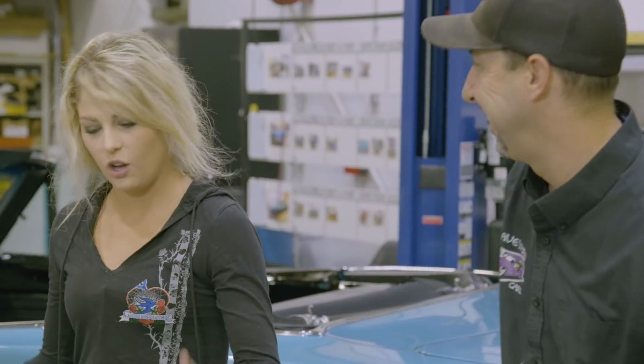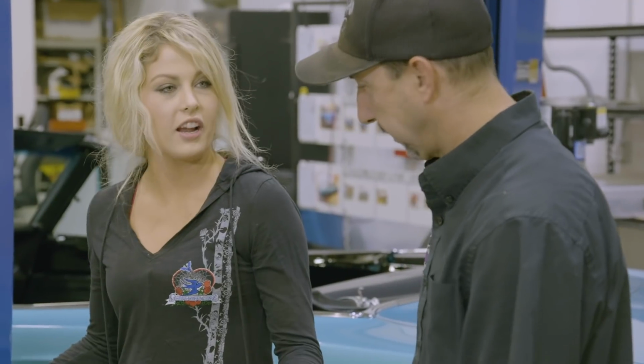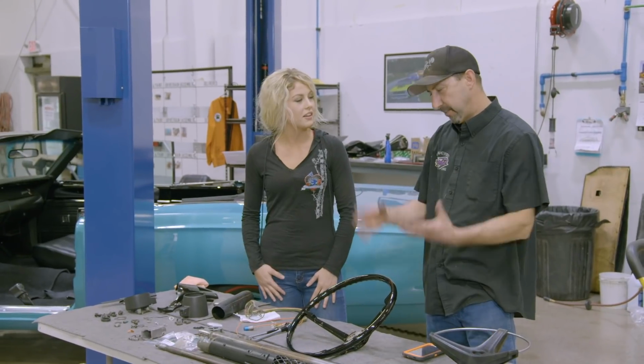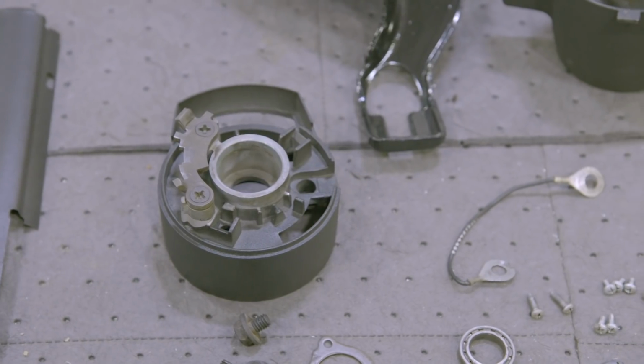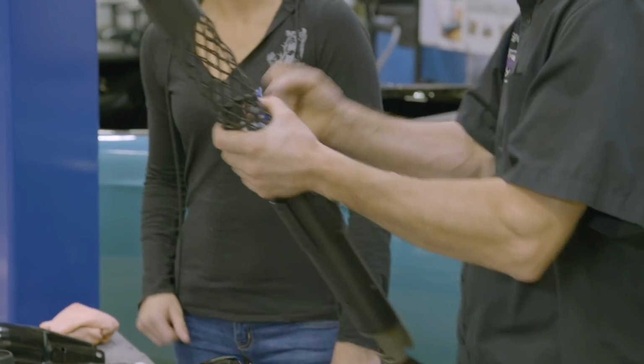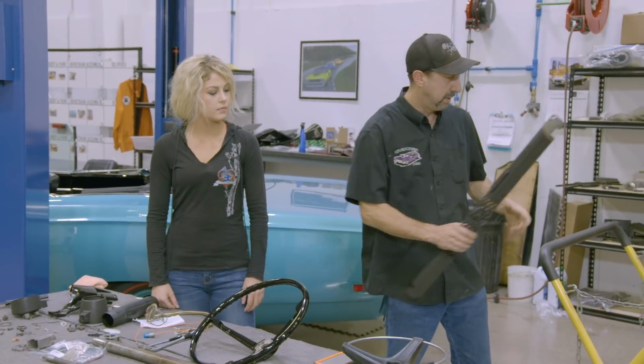So it looks like you got everything all detailed out. Looks great. Thank you. So where do we start though? There's quite a lot going on. I know, there's so much going on in this thing, but I always start with the tube. This is what we're gonna start with. This is like the outer shell of the column. But I start with that.